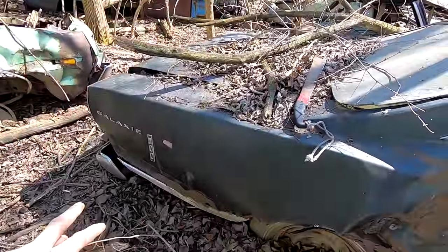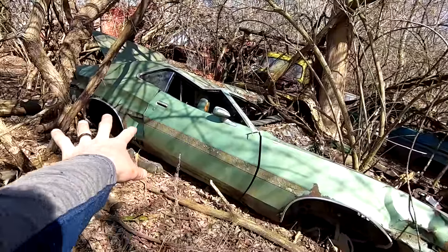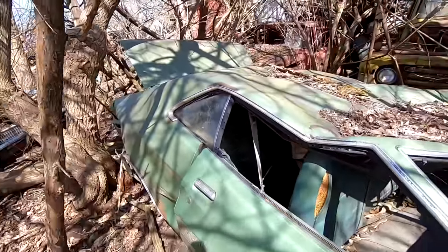So I'm just walking by this Galaxy 500. Oh, no big deal. There's just a Gran Torino Sport. Missing the motor, but it was an automatic. Still a cool car.